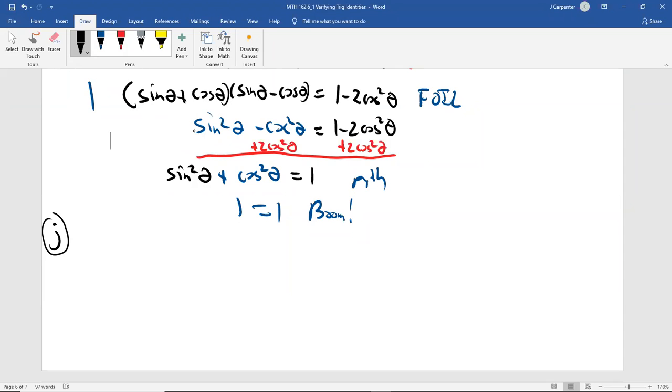All right, last one. Sine squared of theta times 1 plus cotangent squared of theta equals 1. Now some students might say, I don't like dealing with cotangents, so I'm going to make that cosine squared over sine squared. That'd be perfectly fine. And after you do that, you would need to distribute, and then you would have a Pythagorean identity to use.